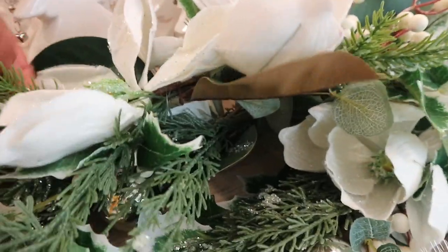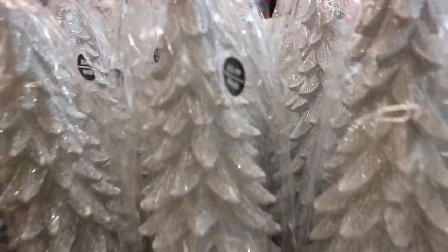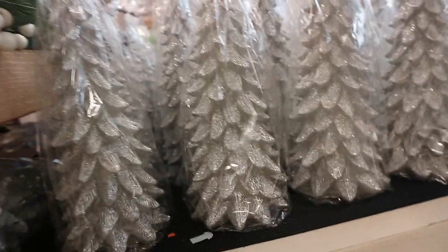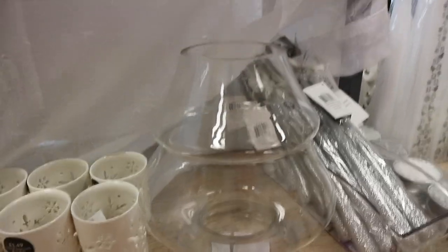I'm so excited. Guys, I really like this garland. What did they do over there? $2.99. I wish they came in different lengths. They are all the same size. These, I'm not sure what I can put in it. It's $9.99. It's not bad.